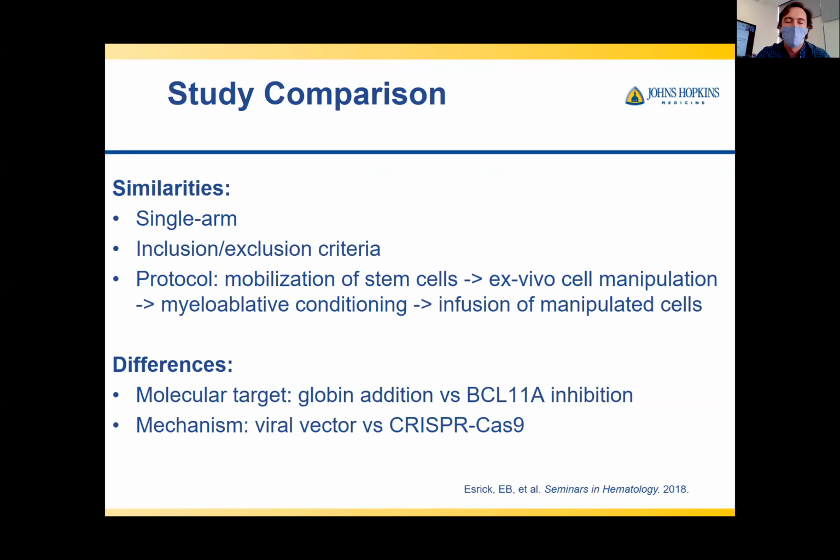So what do I mean when I say gene therapy? What do these clinical trials involve? We're going to look at a few of the studies in more detail, but just to provide a broader study comparison. Similarities is that they're all single arm. There are no placebo arms in these studies.